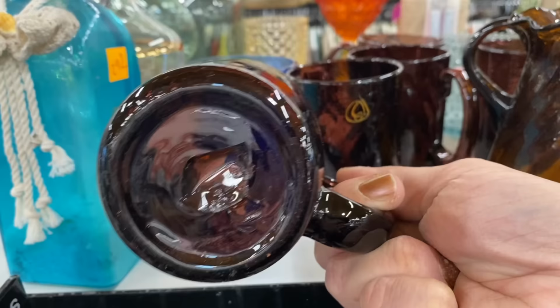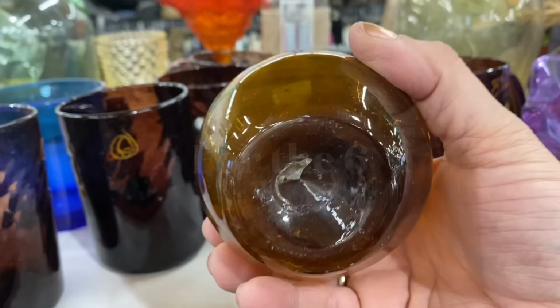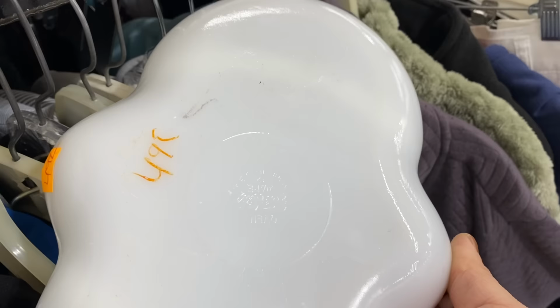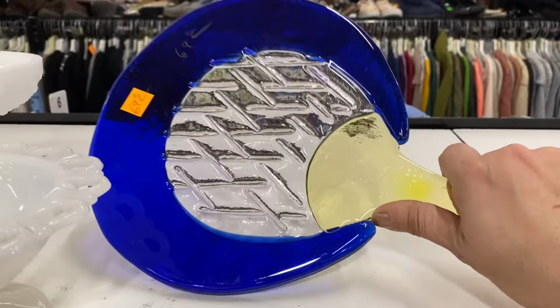These are hand-blown mugs for $8.99 for the four. And then we have this little blown pitcher for $3.99. Now this is a very pretty piece. This is Fire King. Wow. $4.99. I don't know what this pressed glass is. $6.99. Is that a tennis racket?